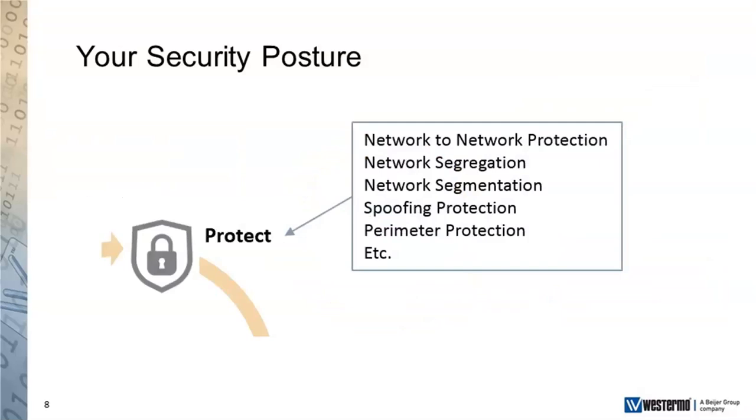But today we're going to focus on the protect part, as we have done in the previous series as well. And then, of course, mostly about spoofing protection and perimeter protection. And before I hand over to you, Olof, I want to just take a look at the purpose, or the why. Why would you use spoofing protection or perimeter protection?